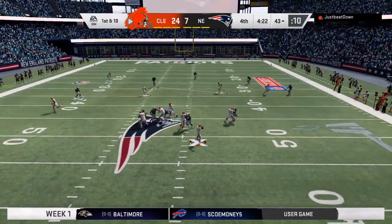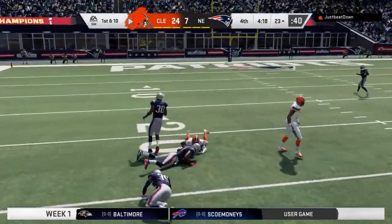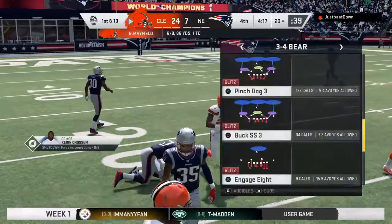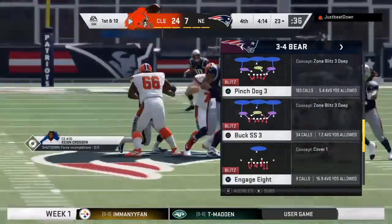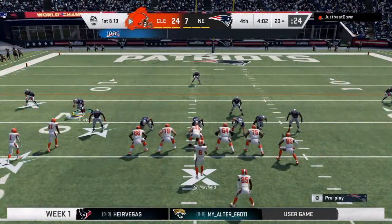Following the interception, Mayfield. Green brings it in. And brought down, but not before they're inside the 25. Give them 19 there as the drive marches forward.